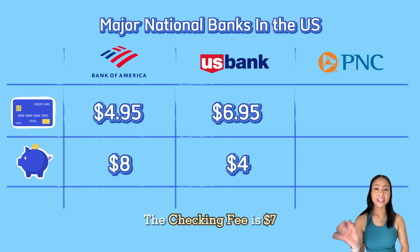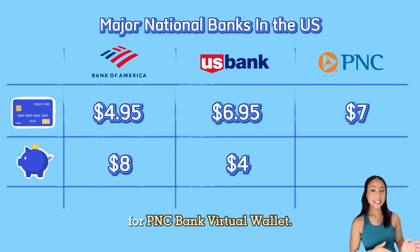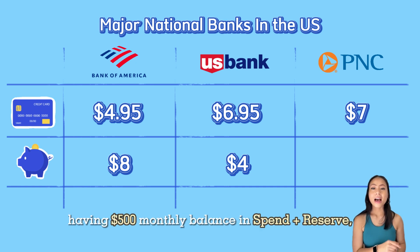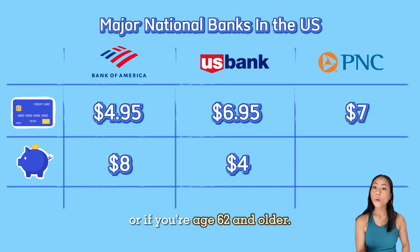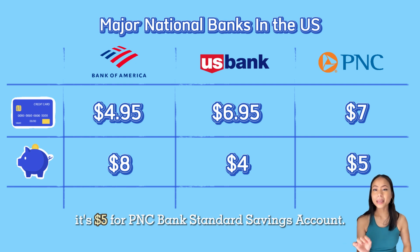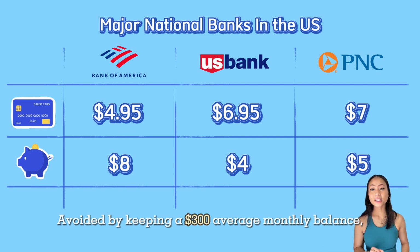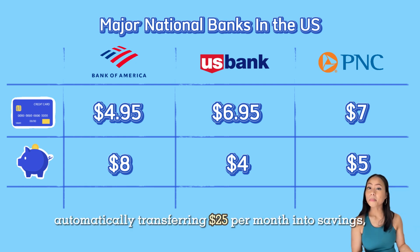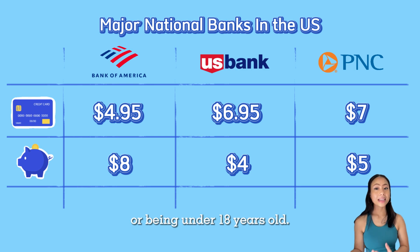The checking fee is $7 for PNC Bank Virtual Wallet. Avoid it by having a $500 monthly direct deposit to the spend account, having $500 monthly balance in spend and reserve, or if you're age 62 and older. And for the savings fee, it's $5 for PNC Bank Standard Savings Account. Avoid it by keeping a $300 average monthly balance, automatically transferring $25 per month into savings, or being under 18 years old.